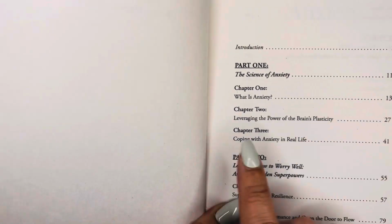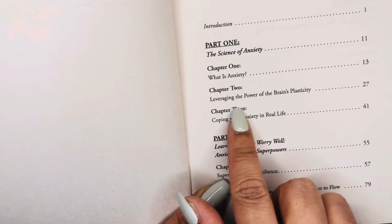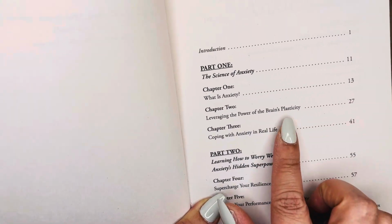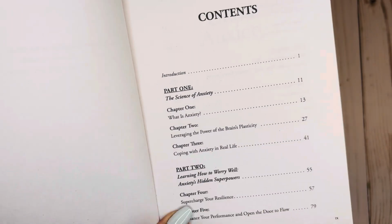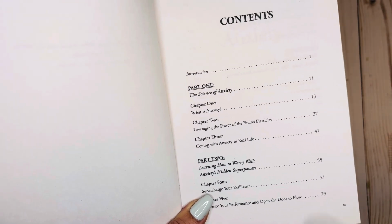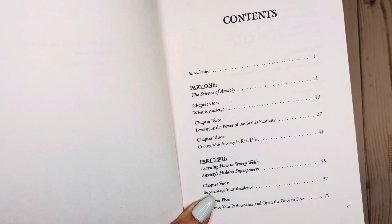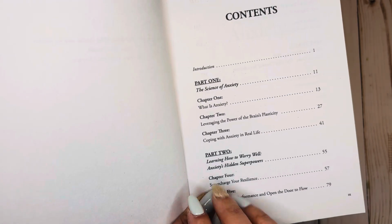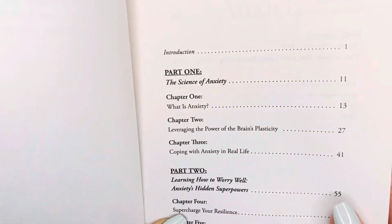So what I liked about this book is, you have part 1 right here: the science of anxiety. What is it? Leveraging the power of your brain's plasticity. Brain plasticity is very important. It's not a newer concept, but it has fallen into more modern times, because at one point they did not realize that you have neuroplasticity. So that is definitely very informative.